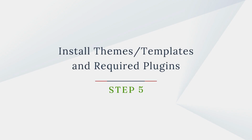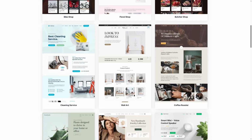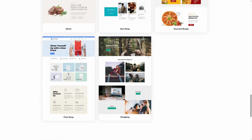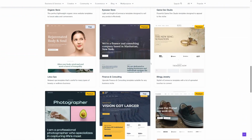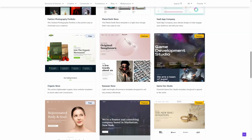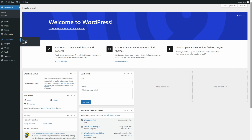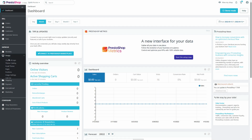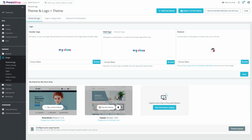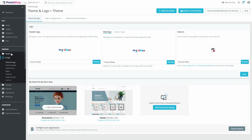Step 5. Install theme or template and required plugins. No matter which method you choose to build your e-commerce website with, whether it's a content management system or an online builder, you'll need to start with a theme or template. And you'll also need to install some plugins along the way. To install themes or templates, you can usually find the option under Appearance, Design, or Settings on the dashboard. Plugins may be called plugins, modules, or extensions.